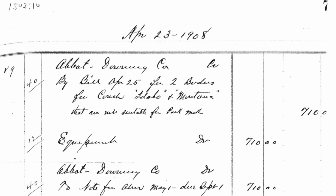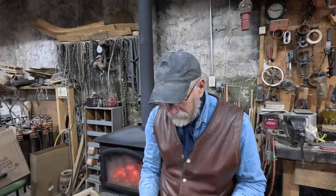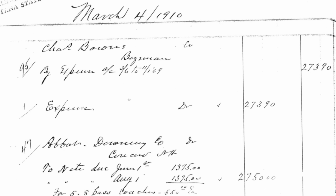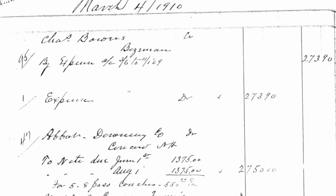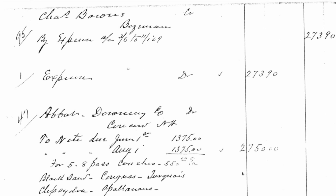Also here on April 23rd of 1908, we see an interesting entry, the top entry, for 2 bodies for coach Idaho and Montana. That was not suitable for the park in some way. So evidently they had to buy 2 bodies to replace Idaho and Montana. Next on the list, she has March 4th of 1910, and she has 5 8-passenger coaches for $550 apiece.